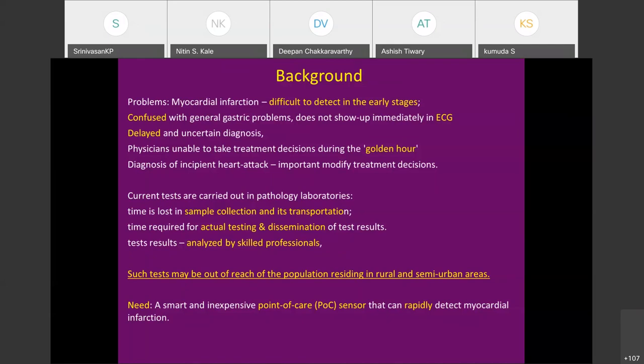However, if somebody has a chest pain, then for that person to have his cardiac markers tested, which is supposed to be the most reliable test today to tell whether a person is having a heart attack or not, that will take easily 4 to 6 hours.